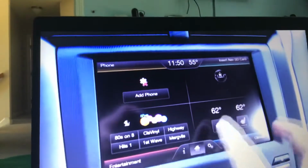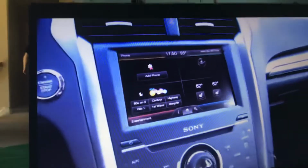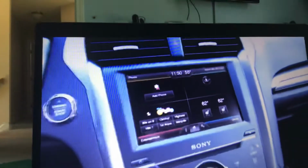Back in the main home screen, you can also activate the heated seats from here. But in a nutshell, those are all the basic features of the MyFord Touch system in the new Fusion Titanium.